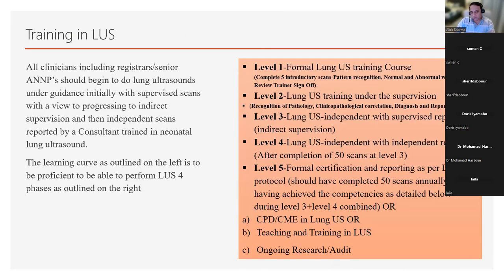I've already talked about how we have decided we are going to do that as part of this course. Clearly, all of you have achieved level 1 for the logbooks that I've seen so far. You're now coming into L2, L3 stages where you're training with a degree of supervision where we're peer reviewing scans. But really, the expectation is to achieve level 4 over 12 months. You should have completed 50 scans with ongoing peer review.